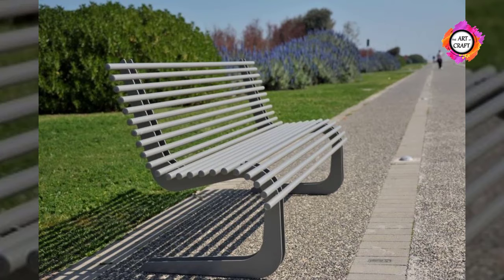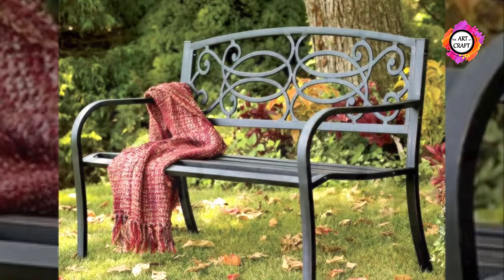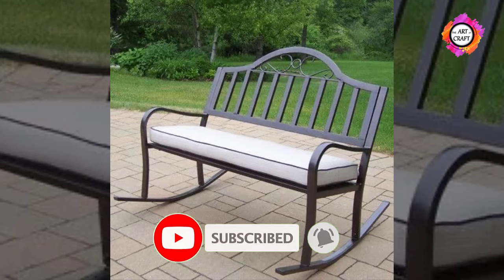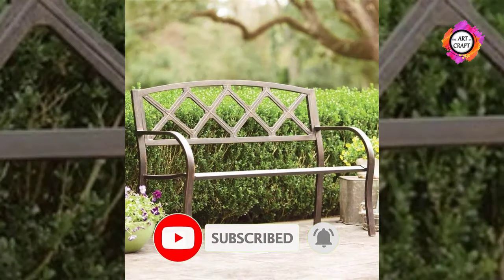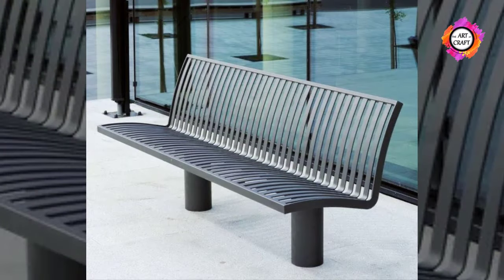Ornate iron. The elaborate curves on an ornate iron bench reflect the Victorian era's style. The benches are heavy, making them resistant to the wind. Wrought iron makes stylish benches, and it is moderately priced.